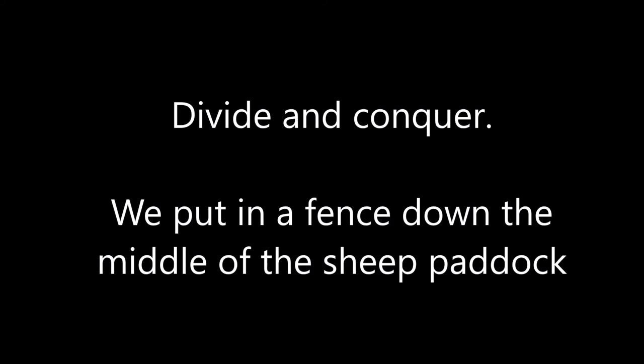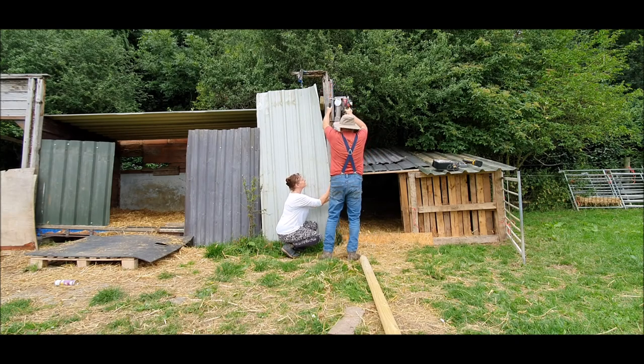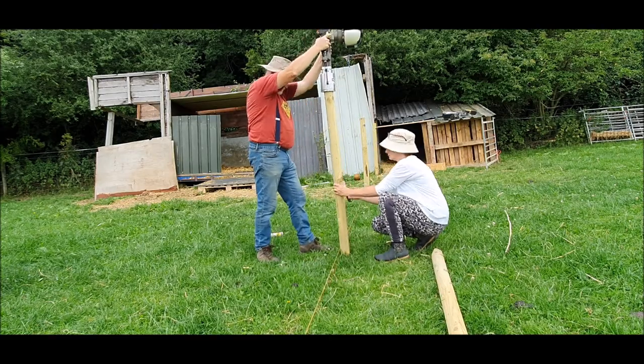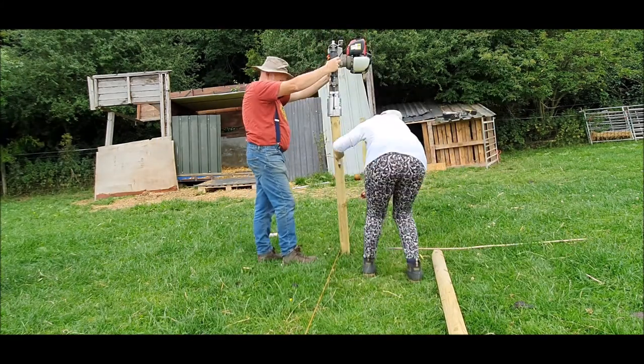We decide to split the paddock that the sheep run into two, so using the new petrol driven knocker innerer, we build a new fence. We try very hard to keep the posts straight and all in a line, and to be fair, we didn't do too bad a job.